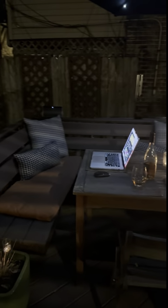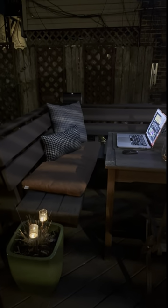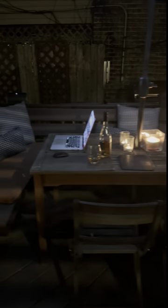How cool is that? This side has the seating. I love to sit here in the summer and read. And on the other side is kind of the dining area, but I sit and work there too. So tomorrow I'm going to be working from home, but outdoors, in this lovely space.